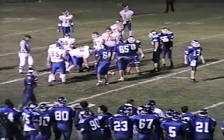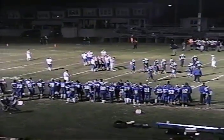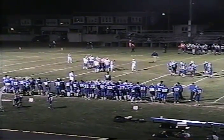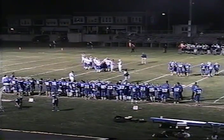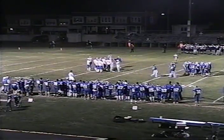Norristown calls timeout. Not a bad timeout to call either. 3rd and 12. They need this score. This is their deepest penetration of the evening, and they don't want to squander it. They're going to come out. They're going to talk it over.